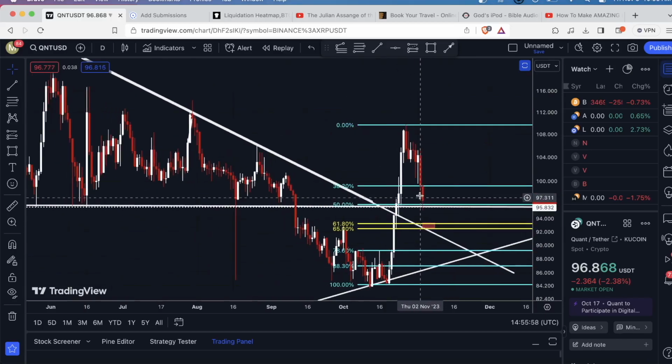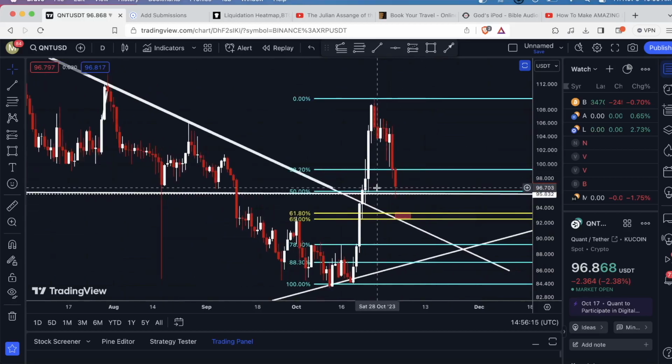I want this level to hold, because if we break below this, then we have to contend with this horizontal resistance level once again. Now it's serving as a support. If we break through it, this broken support is going to be the resistance on the way back up. I would prefer not to have to deal with that. I like for just basically the market to consolidate a little bit here and then turn back to the upside. But yeah, these are the two levels.